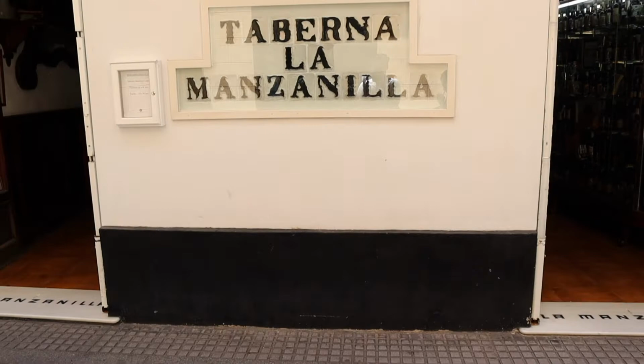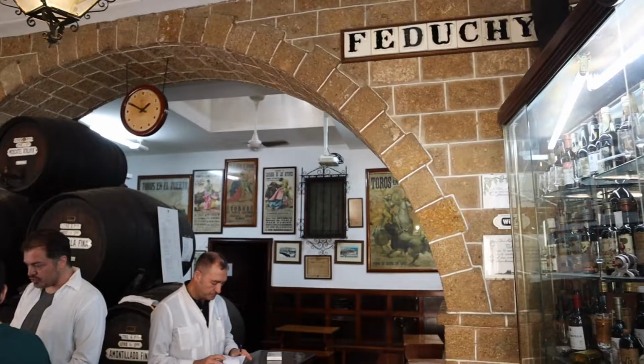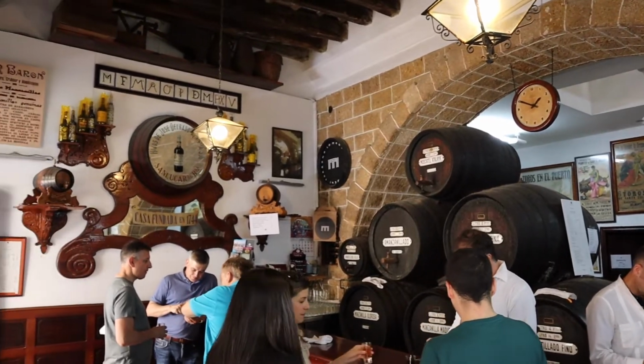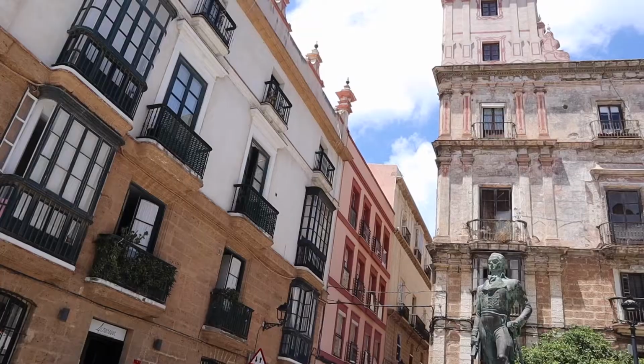All right, we just finished up at Taberna La Manzanilla. They had a ton of sherry as well as a vermouth to finish and a great explanation for anyone. They can do it in English or Spanish. Just make sure to check out when their hours are because they do close from certain times, for example, for siesta. But make sure to visit Taberna La Manzanilla when you're in Cádiz.